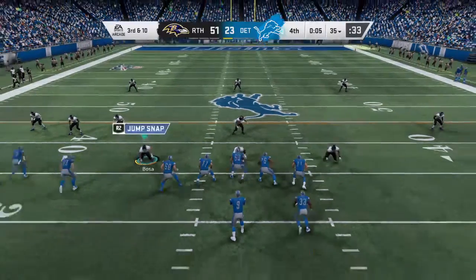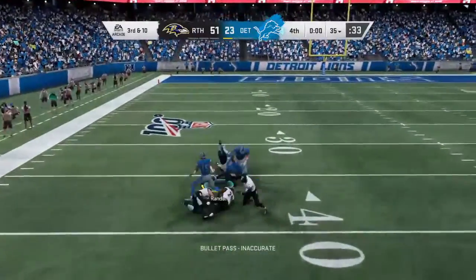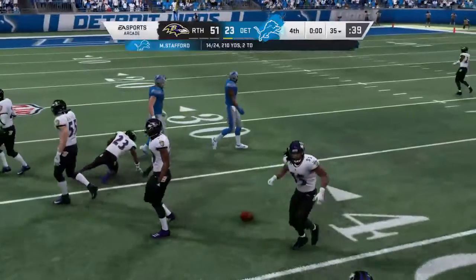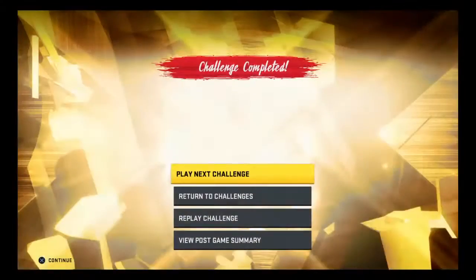Hey, we got 3 down. One last throw here for Stafford. He's going to let it fly. And that will be incomplete, as time has run out on this football game.